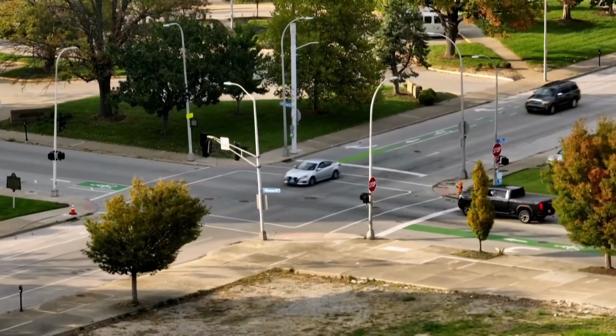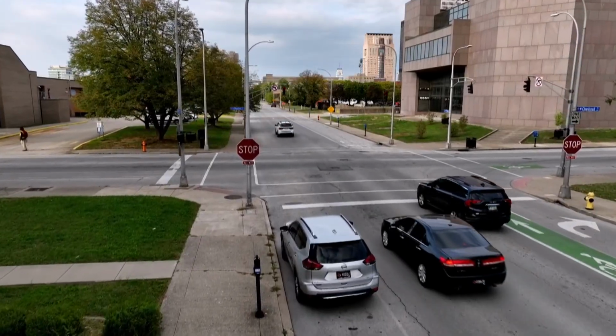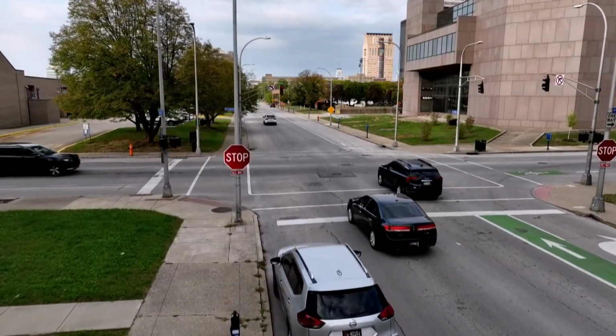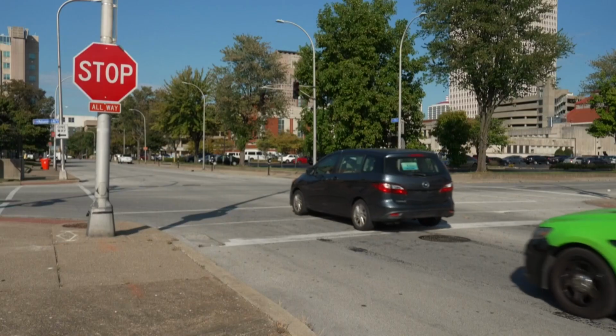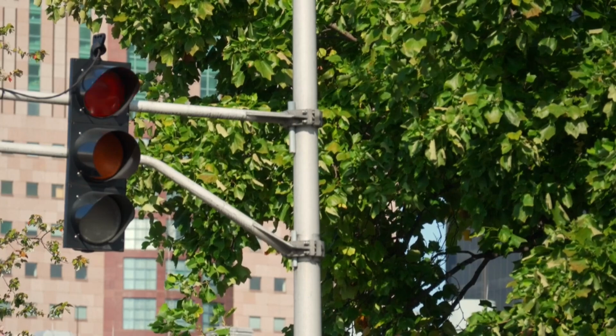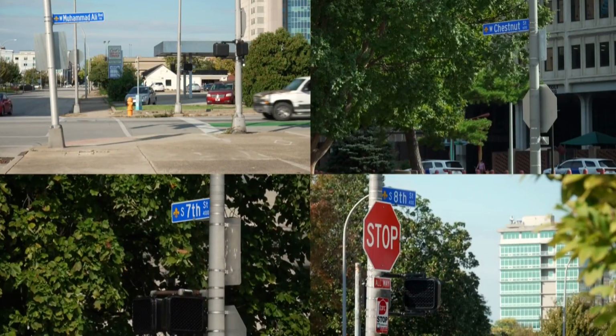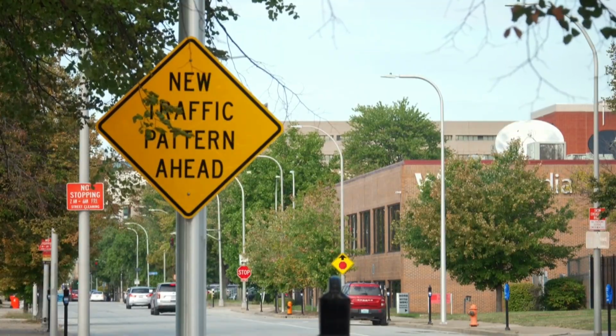You could say these streets are a big traffic experiment at the moment, and drivers have a lot to say about it. If you're not really paying attention, you may not notice the flashing red when you're used to a regular traffic signal right there. So stop signs installed, but also blinking red lights now sit at the intersections of Muhammad Ali Boulevard, Chestnut, 7th and 8th Streets. Part of the city's plan to eventually convert these one-way streets into two-way streets.